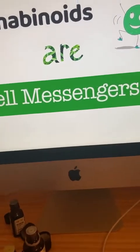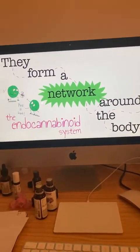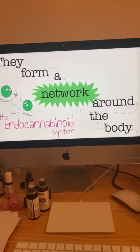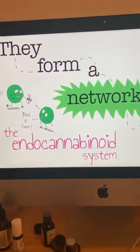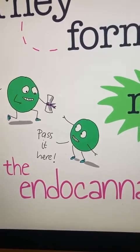Awesome. And what they do is they form a network around the whole body. And they form something called the endocannabinoid system. So here they are, they're like a little relay team, and they pass on information around the body.